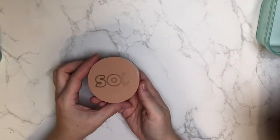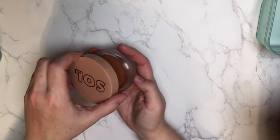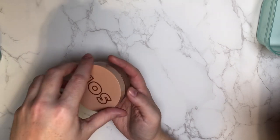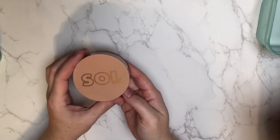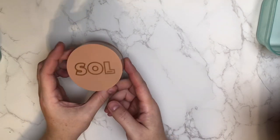Next up, we have this Soul bronzer. This is Soul Body from ColourPop's sister brand, whatever. This I've never even touched. I do think it's a bit too warm for me. This is the shade Light. It was sold out for the longest time and then they restocked like, I don't know, 5 months ago when I bought it, and I just haven't gotten around to using it.